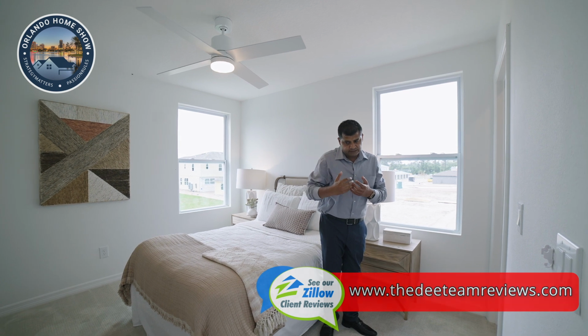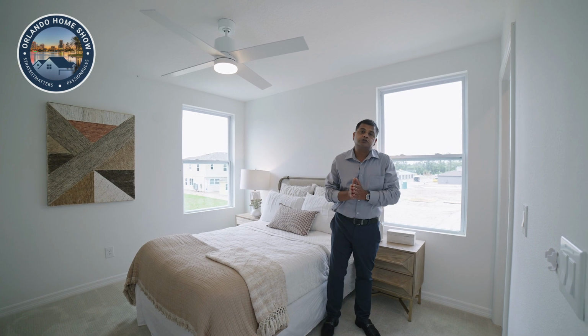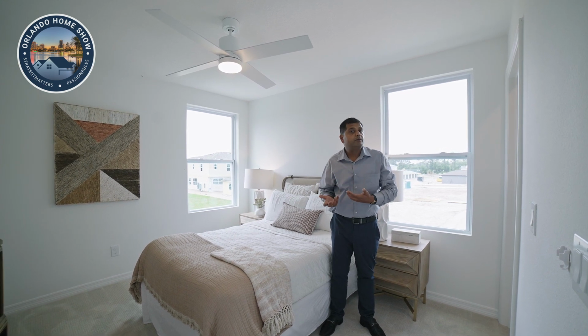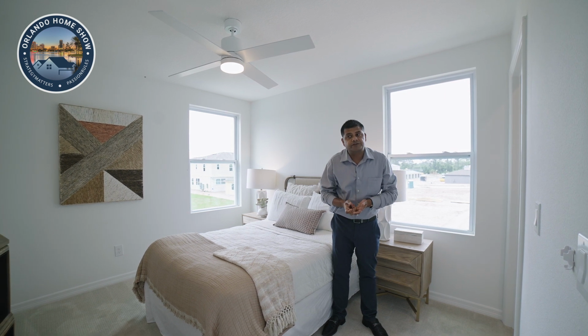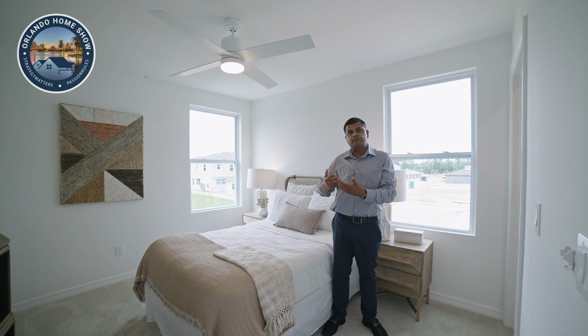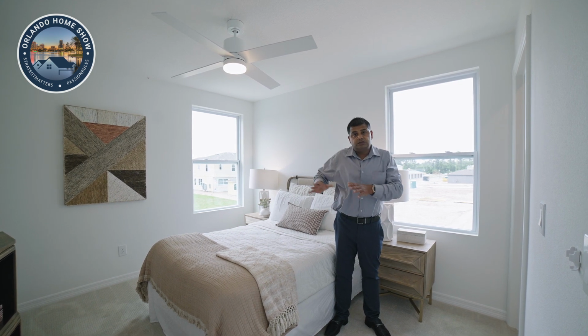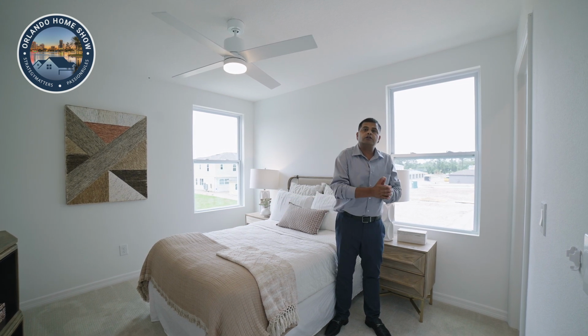Now, one of the things that I was saying on one of my Instagram reels was that one of the main reasons for the prices to come down is because of the inflation. Now the builders, depending upon the community, are doing a lot more than what they were doing before. We do also sell a lot of resales, and now we are seeing more resales coming, and there are some values on the resales. Now this is a brand new community, so there's no resales here yet. But you can always look in and around.